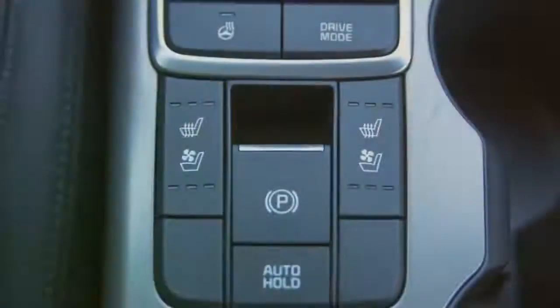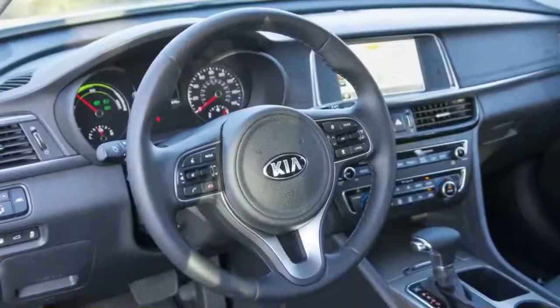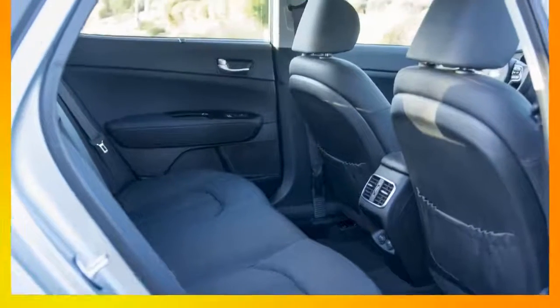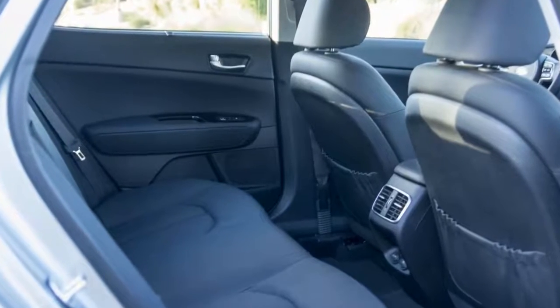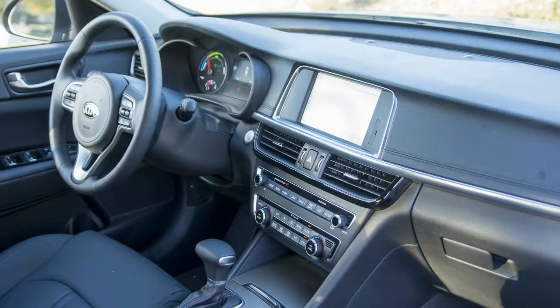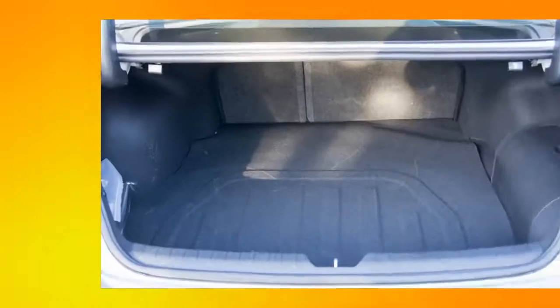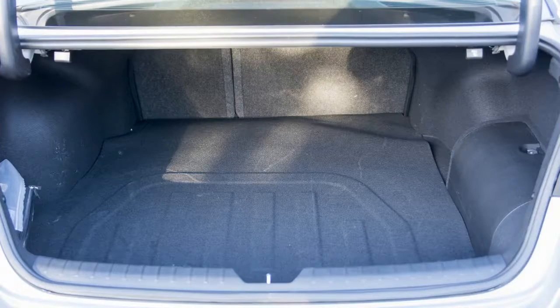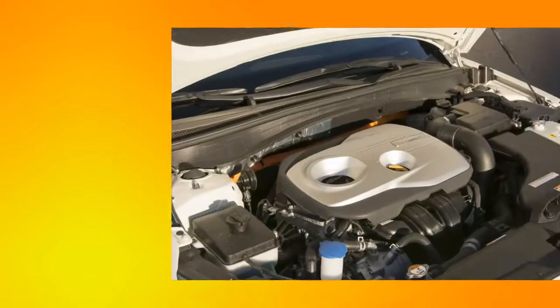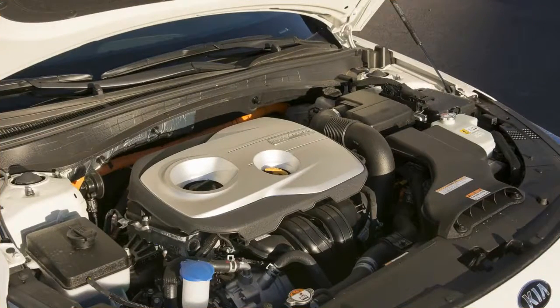Drive notes: Kia didn't try to get too creative with the Optima Hybrid's powertrain for 2017. There's a 2.0-liter, naturally aspirated, 4-cylinder gas engine, a 38-kilowatt electric motor, and a 1.62 kilowatt-hour battery pack. Total system output is 192 horsepower and 271 pound-feet of torque, with EPA estimated fuel economy ratings of 39 miles per gallon in the city and 46 miles per gallon on the highway for a 42 miles per gallon combined rating.